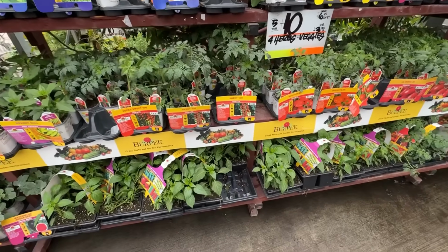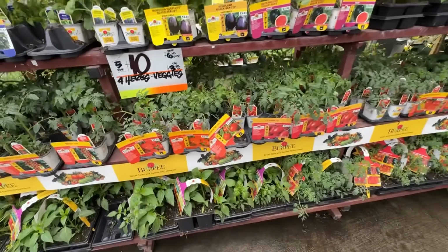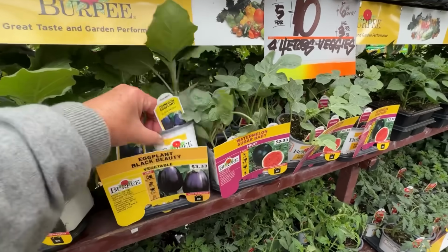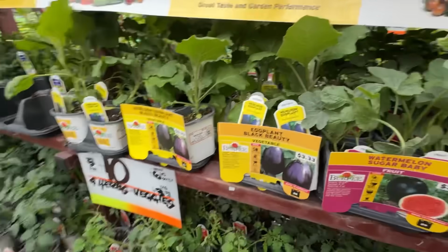So, yes, we told them we're going home. Those are really nice. That's not eggplant. That's eggplant. Okay, I see what they've got. Some watermelon mixed in there, I think. Okay, I'll have to look through. That's watermelon, isn't it? Yep, sugar baby.